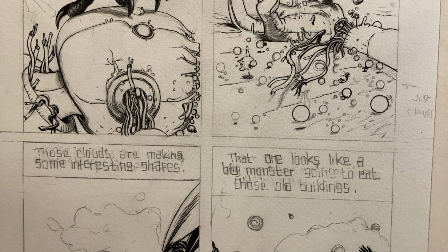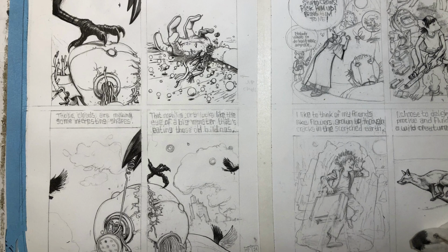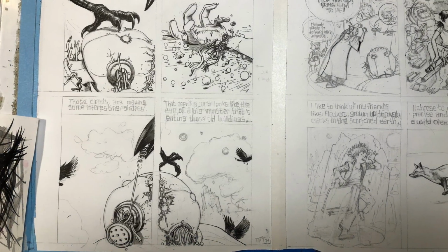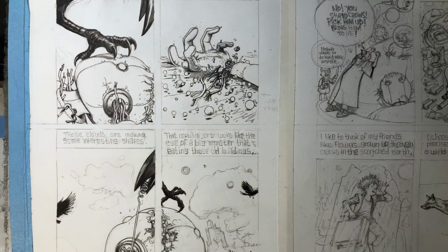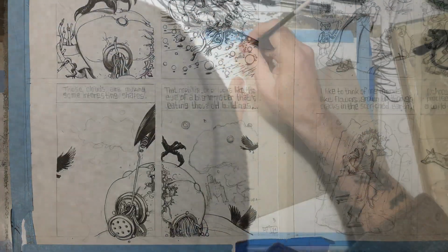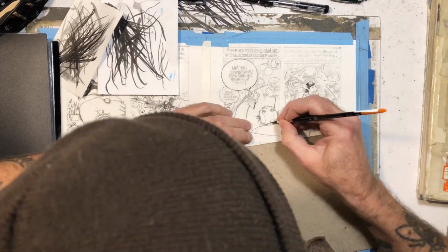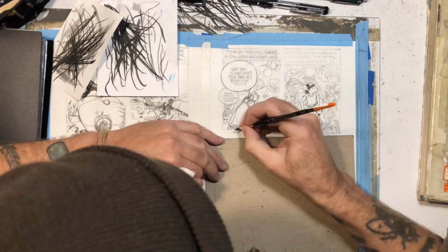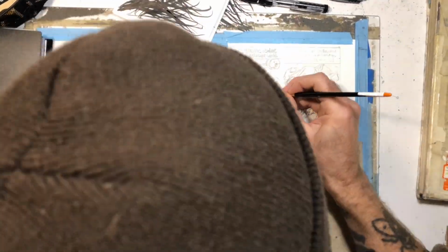I even started inking the next spread, the page on the right, the top right panel of Fern hanging out, because when I ink or draw spreads, I usually work the whole thing at once, where I'll jump around from panel to panel. I keep reminding myself to go back to the first panel and finish that one before jumping onto the next ones, but it just gets tedious sometimes. So I'll ink something over there, and it makes it go by a little faster and makes it a little more fun for me.